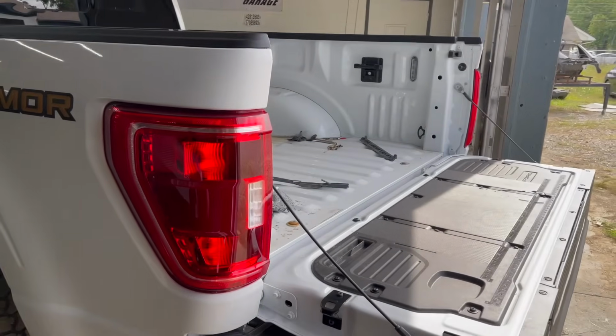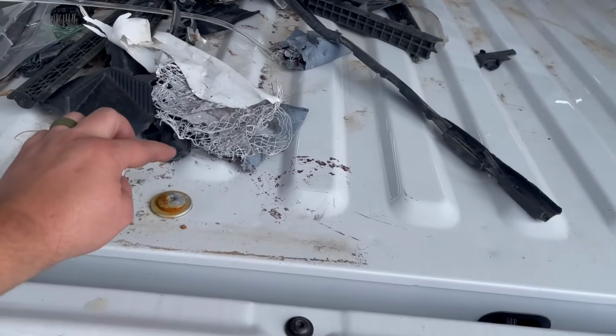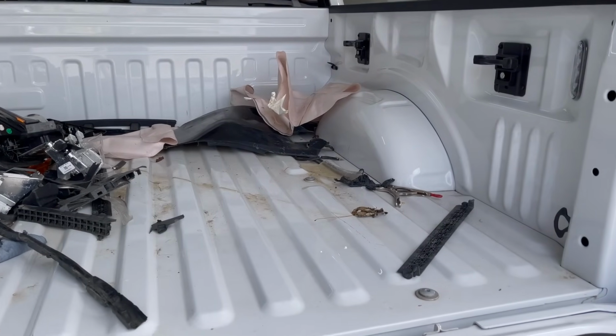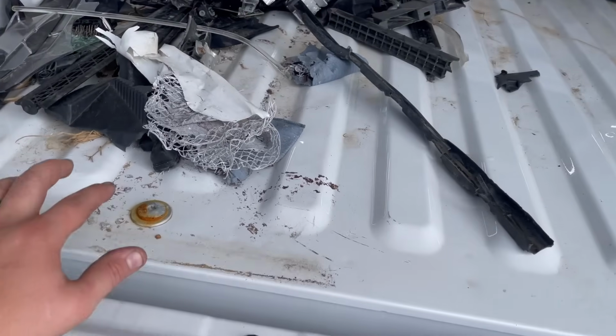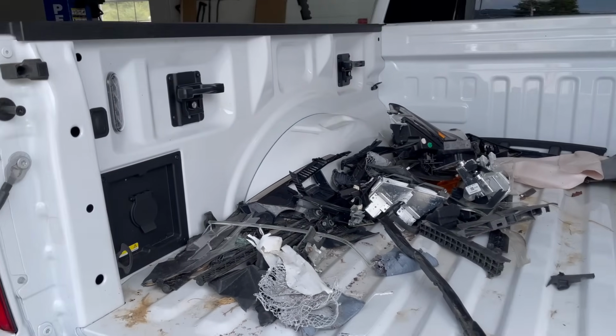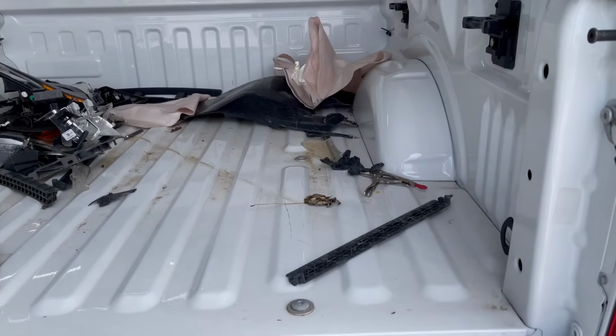So we pretty much got all the heavy stuff out of the back of the bed, and now I do like how Ford does the bolts inside the bed. And a good thing a $70,000 truck doesn't have spray-in bed liner, because that'd probably be a pain in the butt to get these bolts out. I mean, that's pretty crazy. You pay that much money for a truck and they can't even just go ahead and spray it in. I guess they sell these trucks to people who aren't going to use them.